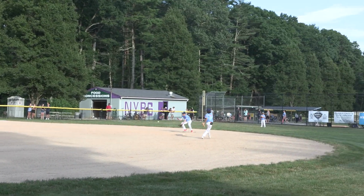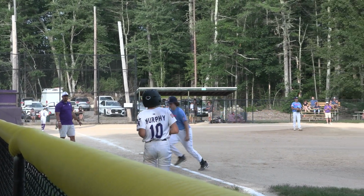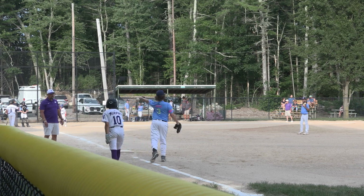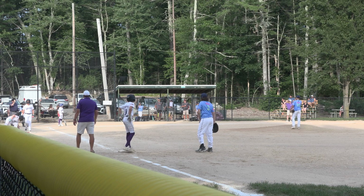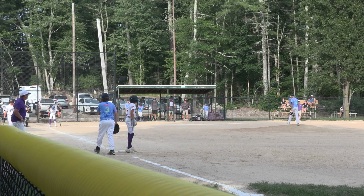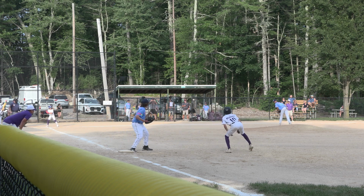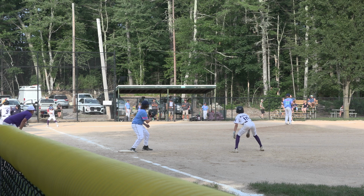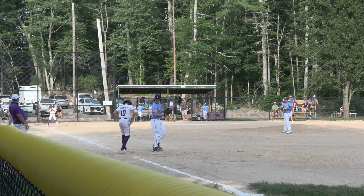There's a ground ball, goes off the pitcher's glove. Shortstop able to get the glove on it. And that'll bring the first baseman off the bag. So Nate safe down at first. Next up is Evan. Throw back over to first, safely back in.